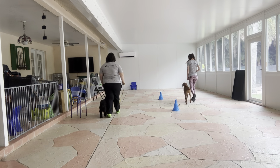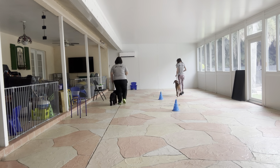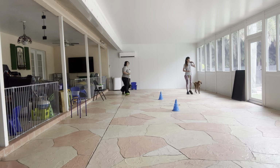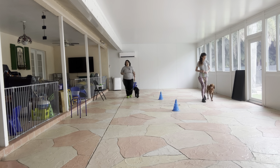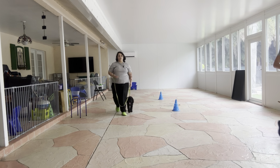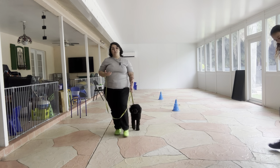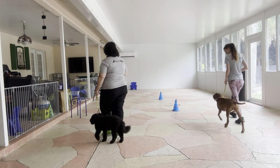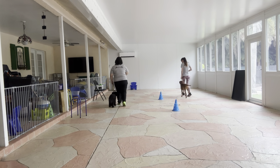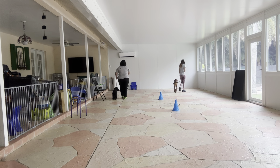Now, like I said, we're starting the dogs inside because we really want to make sure that they both are able to walk successfully with another dog in the room without any distractions. Once we start moving outside, there are a lot of distractions that we have to work against, like the scent of other dogs, grass, trees, anything else that's in the environment. Whereas here, we're able to control the environment and start working our way up to that level of distraction.